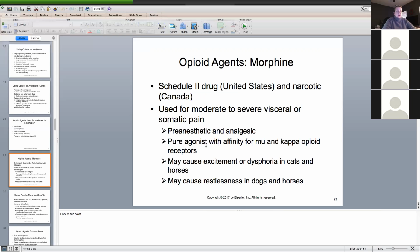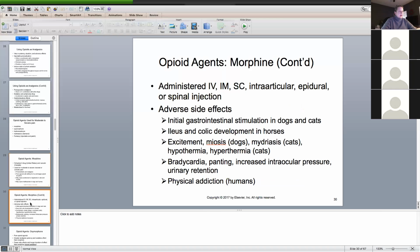It is a pure agonist, so it will bind. If you remember, and hopefully you saved your notes from Anesthesia 1, I gave you that opioid chart that talked about the drug and the different receptors. So morphine binds to mu and kappa, which causes the euphoria and the pain relief. But again, it can cause dysphoria in cats and horses. The theory to remember is they potentially have more opioid receptors. So when you give a normal dose to a cat or a horse, they're going to bind more of that drug and get a more profound effect. We tend to see this dysphoria in cats and horses, and it can cause some restlessness in dogs.